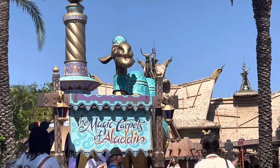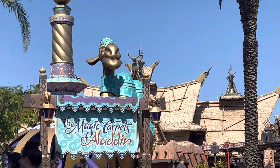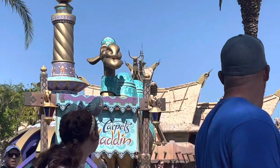As you enter Adventureland, you're met with Aladdin's magic carpet and the infamous spitting camel. This one does actually spit water, so if you're super hot, stand in front of it. If you don't like being wet, you might want to pay attention and watch out for it. What do you say we go catch a ride? How about riding in magic carpets? Let's go.